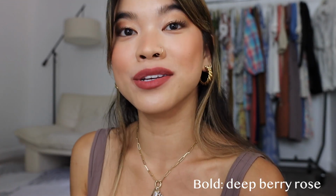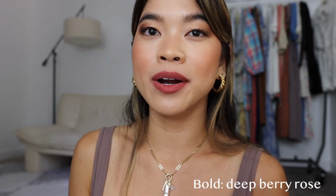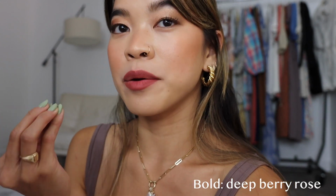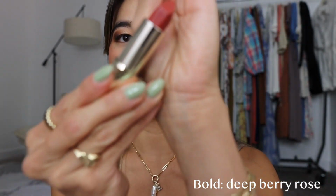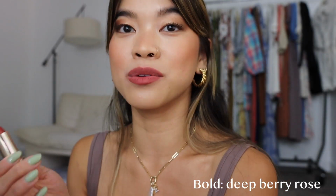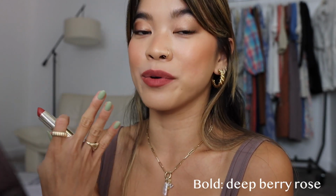Wow, that is so vibrant and gorgeous. It's actually showing up way more vibrant on camera than it is in person. So it really does appear a little bit more muted in person. So just keep that in mind. But this is the lipstick. Ooh, she's pretty. Yeah, this is a gorgeous, gorgeous red without it being too ba-bam. If you are scared of red lipsticks, this is a really, really pretty option.